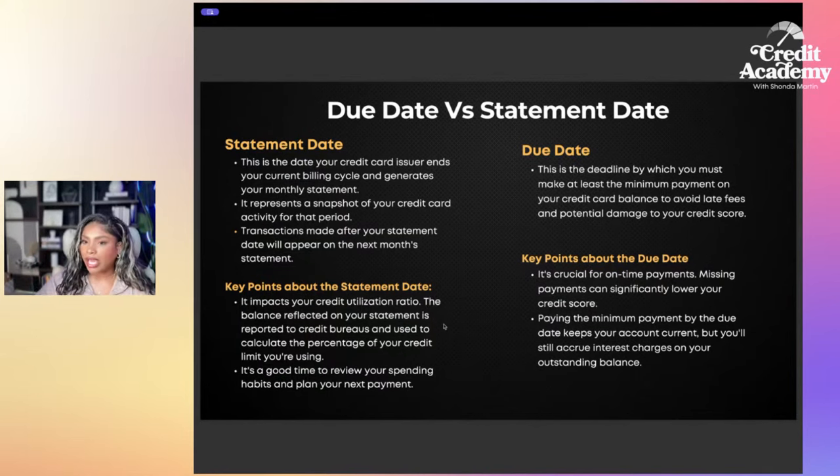Okay. So due date, everyone knows what their due date is. Okay, cool. Now, the next important date that is equally as important as your due date is your statement date. This is the date that many people just skip over, but this date is so important. It is so important. In fact, it's the most important date as it pertains to your credit score. Why? Simply because your statement date is the date that your credit card issuer, so your bank, ends your current billing cycle and they generate what's called a monthly statement.